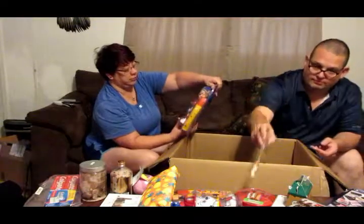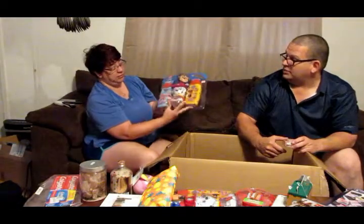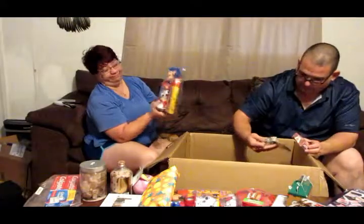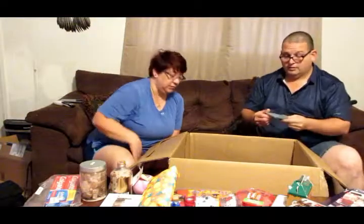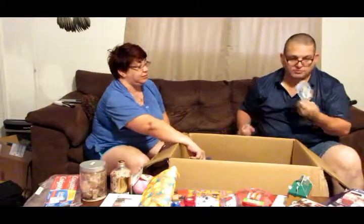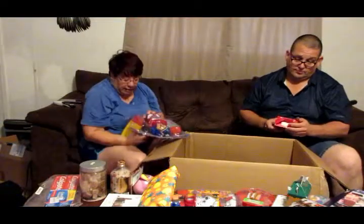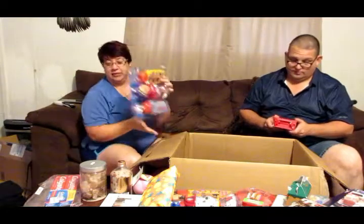Paw Patrol body bath, and this one, well, it's damaged, package damage. Fingernail polish. Lip smackers. Another Paw Patrol. And it just came out of the box. Ouch, you just stuck me. Well, we have three of them.